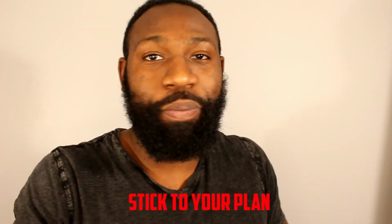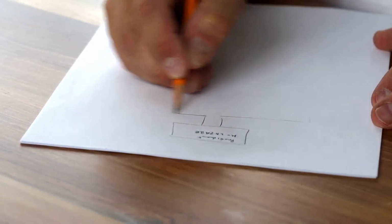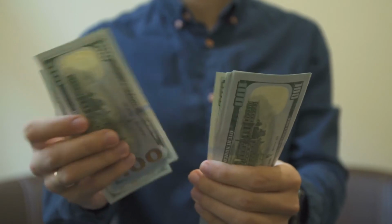Number 5 is to stick to your plan. Oftentimes, step number 5 is the hardest part of the plan. It is really hard to stay consistent and to stay on track, but I know that you can do it because you are a boss and you definitely deserve to build that emergency fund. So keep at it and keep on the right track.